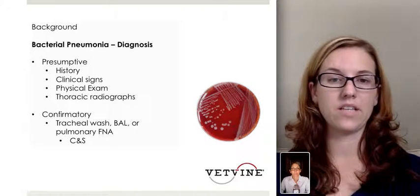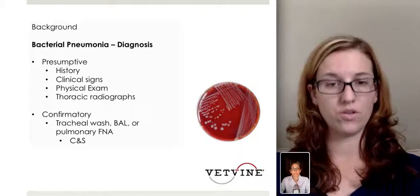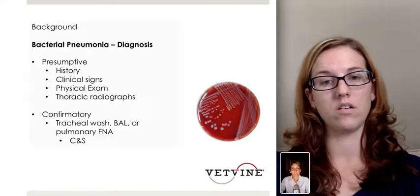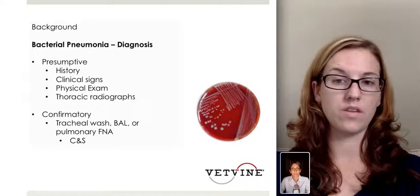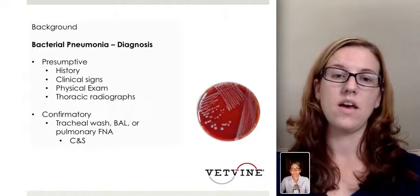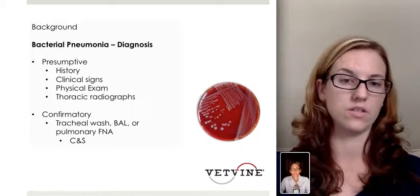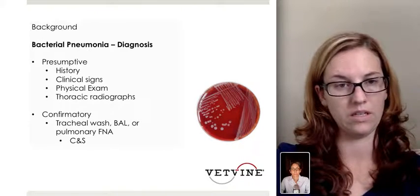And so of these mechanisms, probably the most commonly used is the BAL or an endotracheal airway wash, where we're putting a small amount of sterile saline down into the airway. We're sucking that saline back up, hopefully with a good amount of mucus and bacteria, whatever's in the airway at that time. And then we're submitting those samples not only for cytology, but also for culture and sensitivity. And that's really where we're getting our final diagnosis.